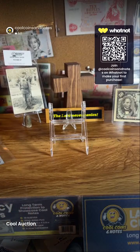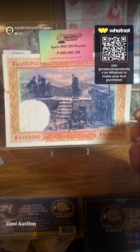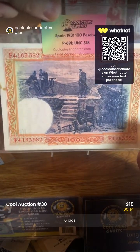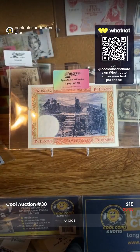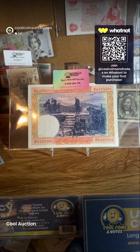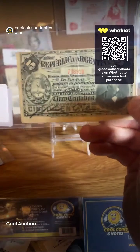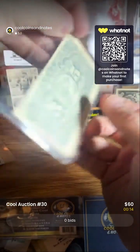Next up, we're going to look at another super sweet one. Spain. It's going to be a 1931, 100 pesetas. Spain. Oh yeah, here's that Argentina. So this is going to be a nice 1891, 5 centavos. Argentina.